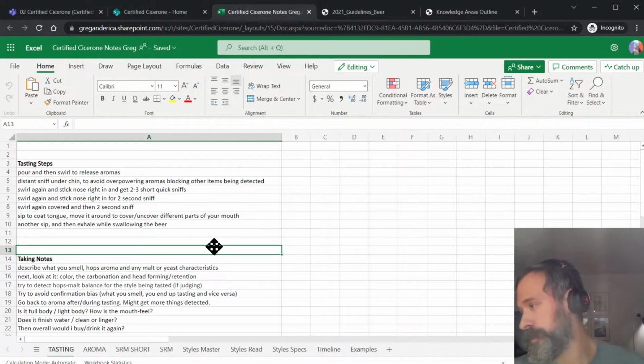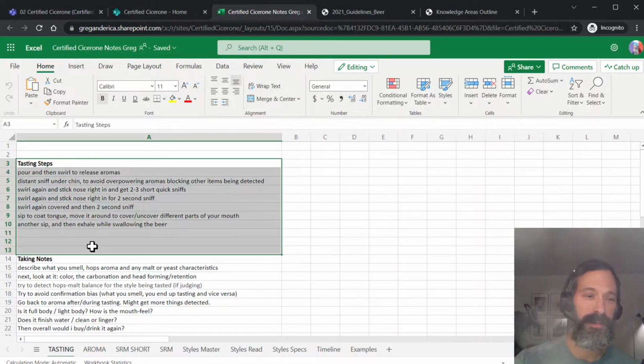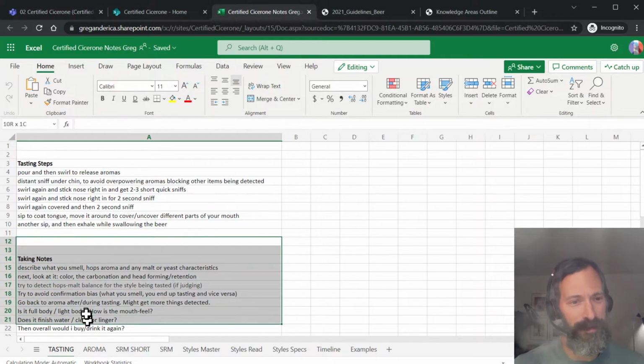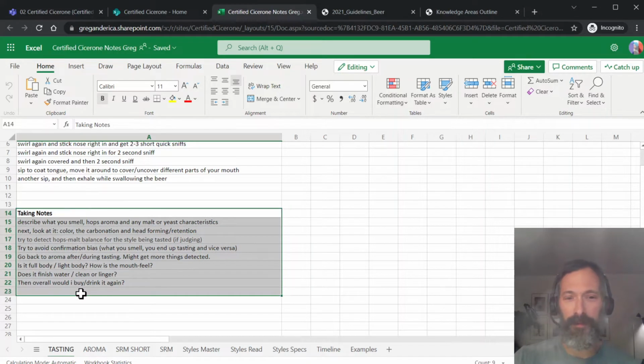As I started reading the BJCP guidelines, the syllabus, and tasting beer, I started making a lot of different sheets in Excel. I have my tasting steps, just a reminder of what steps you take. I don't have to look at this now, but at first it was like, okay, what do I do? Then there are mental notes about what I have to mentally remember when I'm tasting a beer: try to describe the aromas, malt balance, hop balance, yeast characteristics and so on.